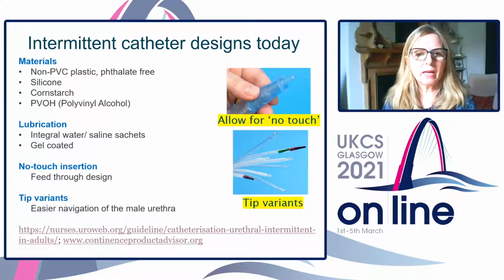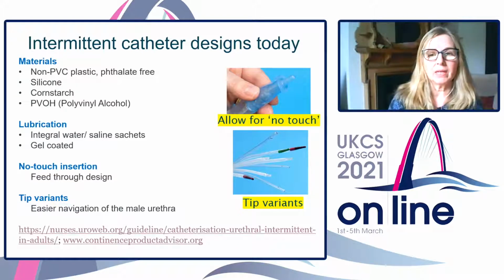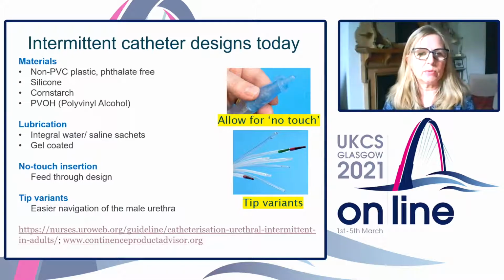The EAUN guidelines on intermittent catheterization are a bit dated from 2013, but nevertheless are very comprehensive, and they're an excellent information resource regarding catheters and the technique, so I would recommend those, and I have the link here. Also, there's comprehensive information about intermittent catheters on the Continence Product Advisor website.